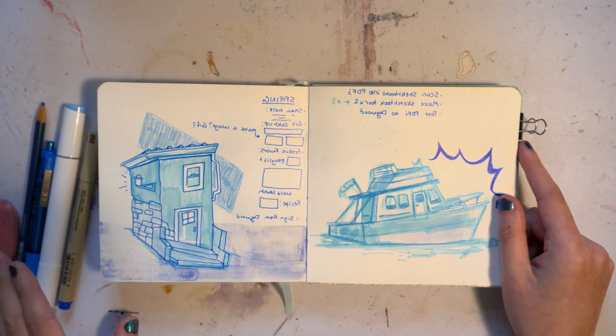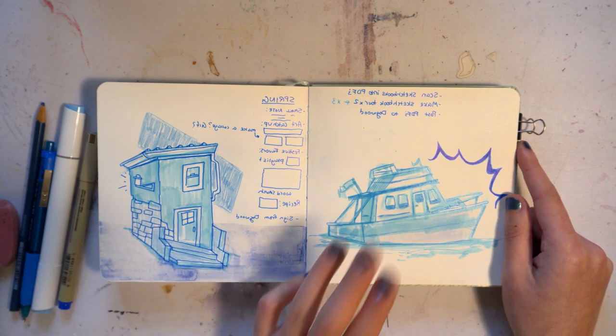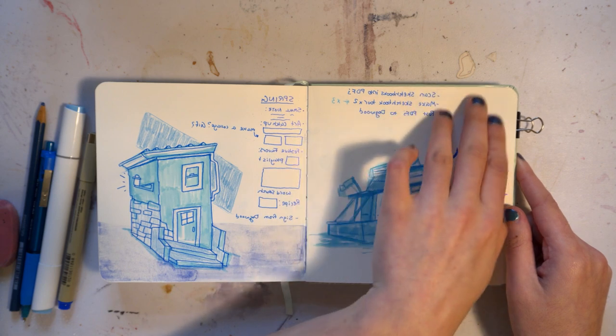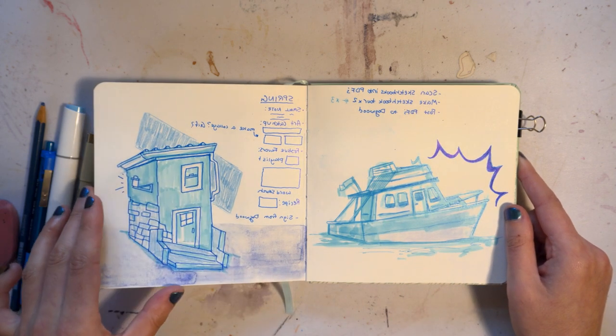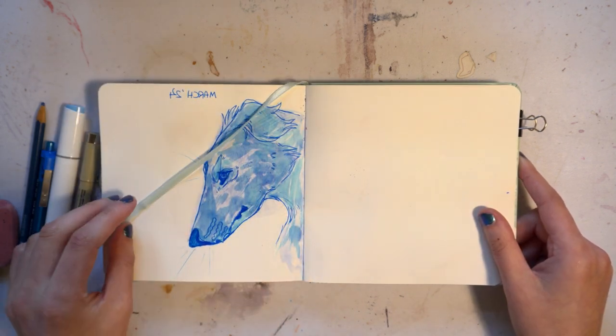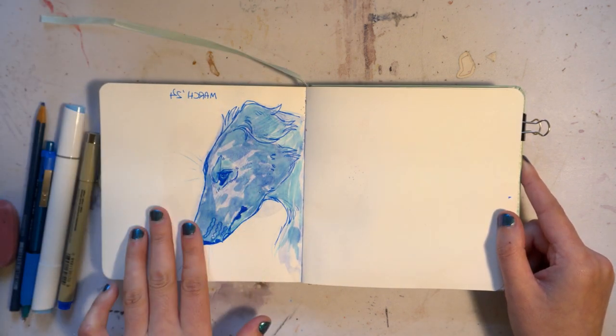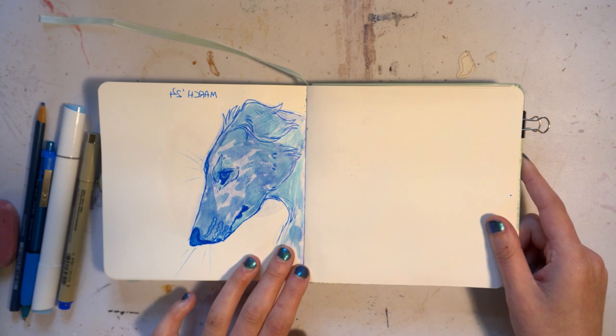But I also drew a boat the other day. So I have to put something up here to create visual interest. I drew this little house. And then I did a dog. I did a borzoi. I'll talk about borzois later, because that's related to something else, but that's a secret right now.